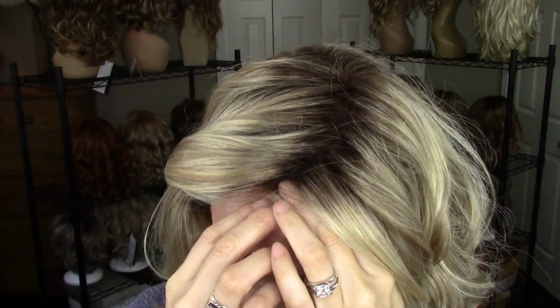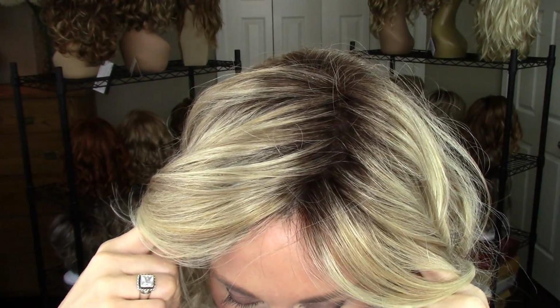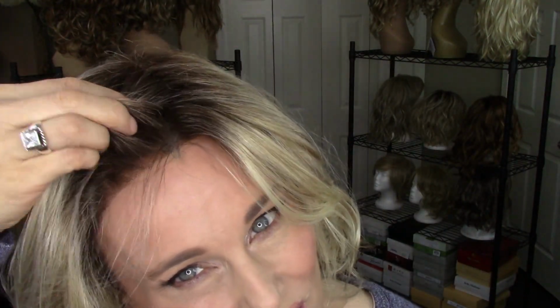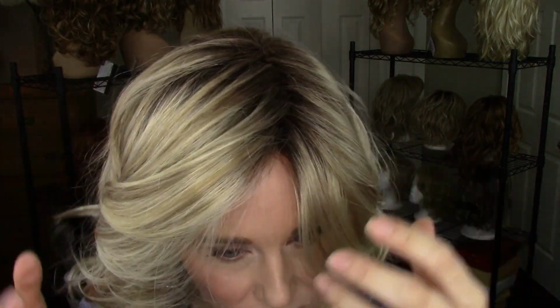I really enjoy this lace front, temple to temple. Like I said, I do think that just like a lot of the shaded colors, the 12FS8, the Envy Sparkling Champagne, those lace fronts appear to be very thickly knotted, and that root color really makes them appear kind of knotty, pluggy looking. This one isn't that bad.